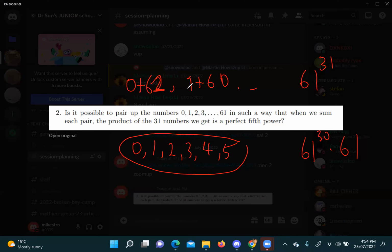Fifth powers are only divisible by themselves, 1, and smaller fifth powers. Maybe. Fifth powers can be divisible by anything. But if you divide it by a fifth power, it'll still be a fifth power. So here, if it's 61 to the power of 31, then 61 to the power of 30 is a fifth power. So to see if the whole thing is a fifth power, you just need to check if 61 is a fifth power.